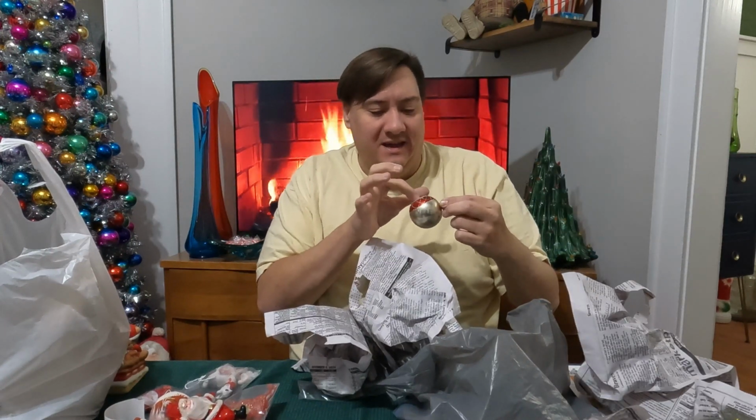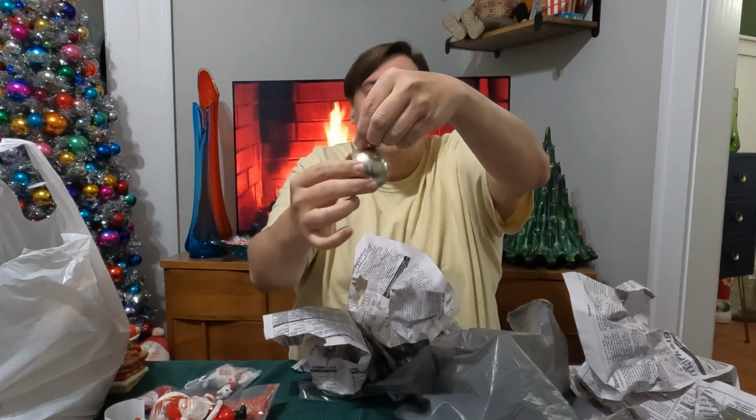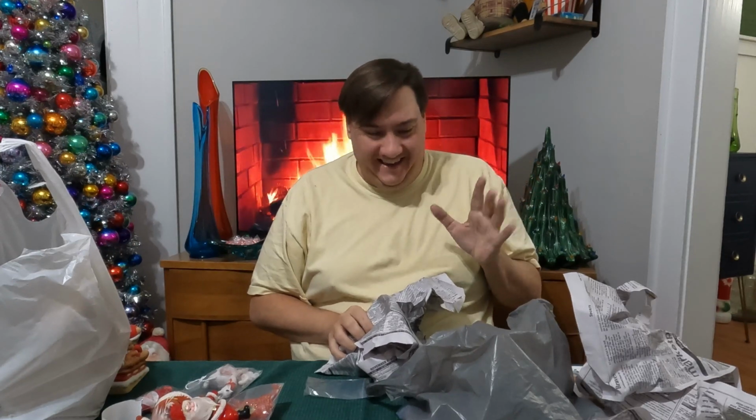But this is a fun little ornament with the little, not an indent, what is it? I can't think of it. Anyway, it has the little indent here, but look at the back. It's hand painted with the little glitter bell. So much fun. So that is it for Glendy's. Let me get rid of all this paper and I'll be right back. That way you don't have to listen to it crinkle.